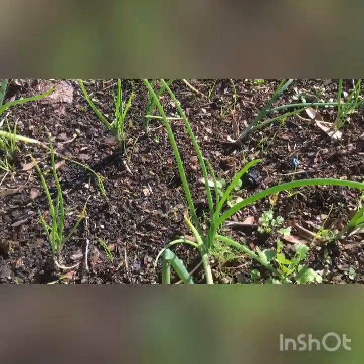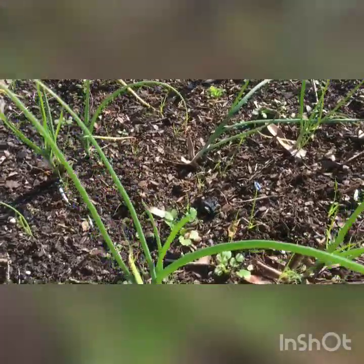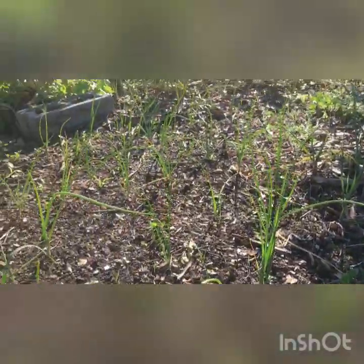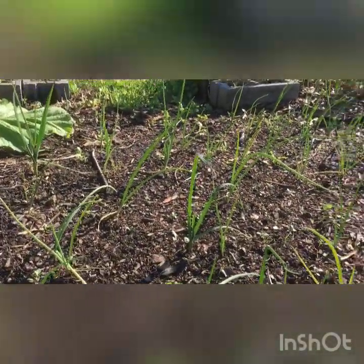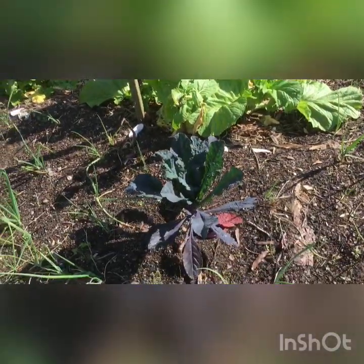Yeah, you can see all the onions in here. They're starting to have some weed pressure now. I don't know if these are too closely planted or not. I also didn't fertilize them, but oh well. Onions, and then there's some garlic on the far end. Look at these mustard plants. It's a nice looking kale.